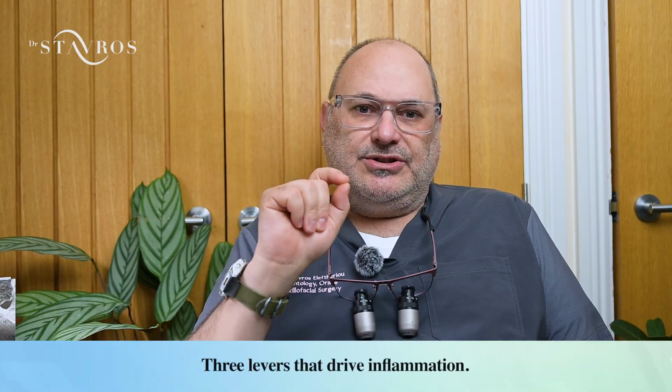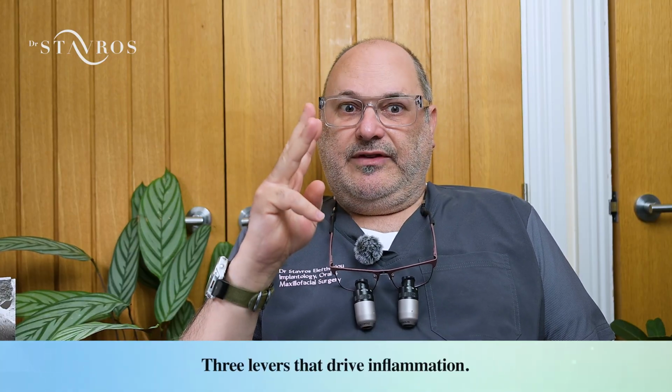So the oral cavity, as we know, is a wet, microbe-dense field. Every suture becomes a scaffold for plaque. Material, filament type, and knot design change biofilm, tissue reaction, and dehiscence risk. So we'll talk about evidence first and opinions later. So what drives inflammation? There are three levers that drive inflammation.